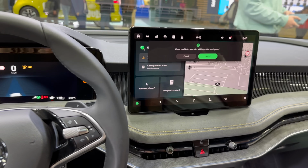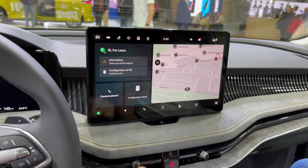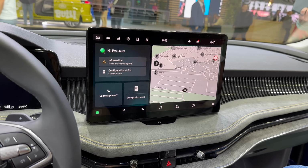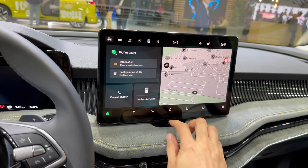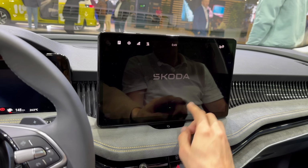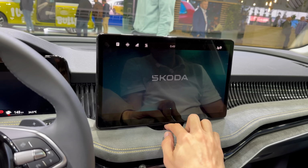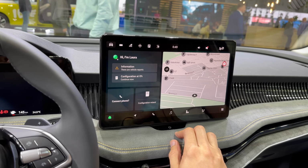Okay, let's get to the main infotainment while it's on. So this is the new infotainment. This is the way you power it on or off. So you can press here. So you can have clock faces. You can have this kind of minimalist. You can have Škoda. Then press on, comes on.